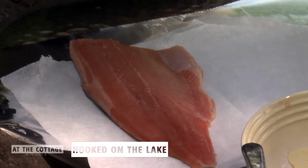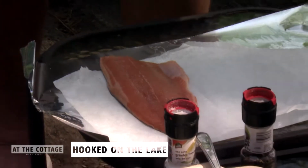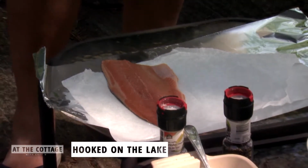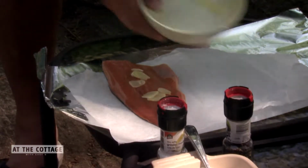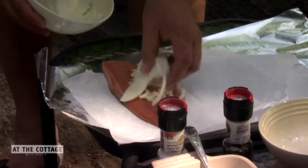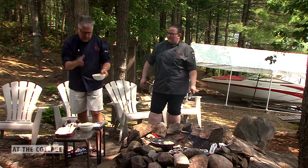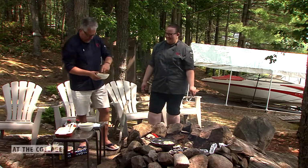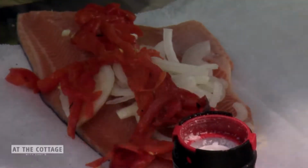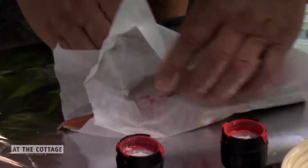A little bit of salt and pepper on this one, a little bit of fresh garlic, and we mentioned earlier that you want some great Ontario garlic, some onion, and we have some roasted peppers here that you've seen on other shows, where we showed you how to roast some peppers off. And so that's one thing you can legally burn and still have amazing results. So we're going to fold our parchment over, place our fish in the middle of the foil.